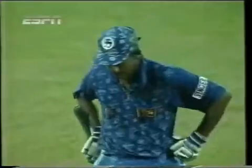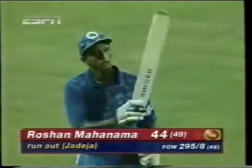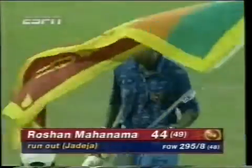He kept his cool. But what a good innings by Roshan Mahanama. 44 off 49 balls. That's very well played. An innings of character.